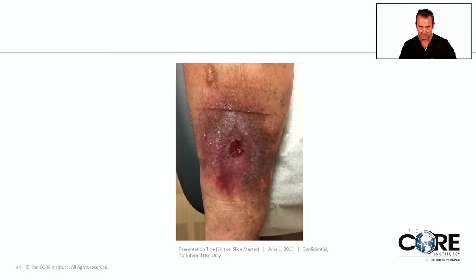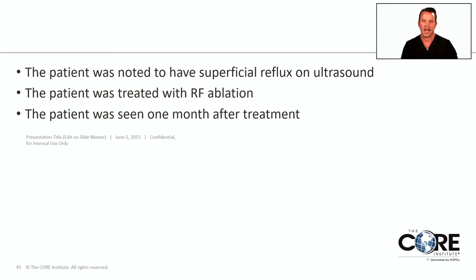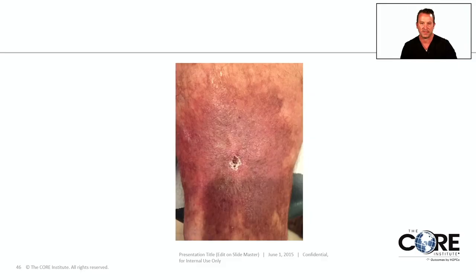So we got an ultrasound, and he had reflux, or that misdirected flow that was pooling down his legs. We ended up treating him with radiofrequency ablation, and he came back to see me in 1 month, and that's what it looked like afterwards. His leg felt better. The wound was almost completely cleared up. You can see his skin around the wound looks much better. It's dry. And he was feeling great. He's feeling much better.